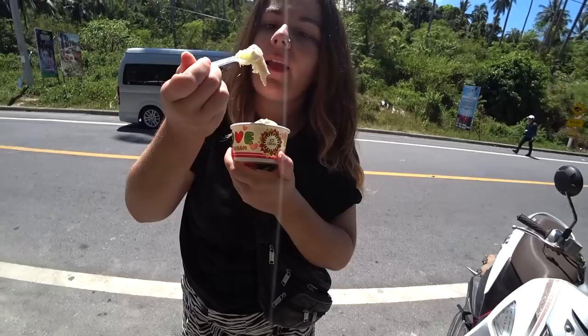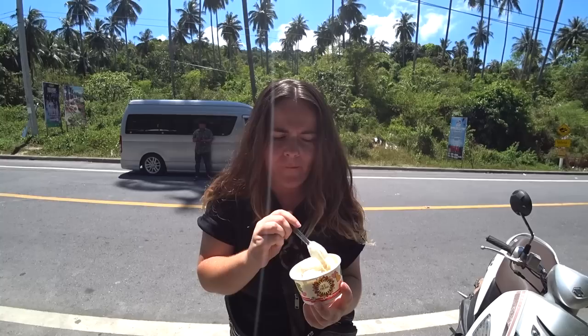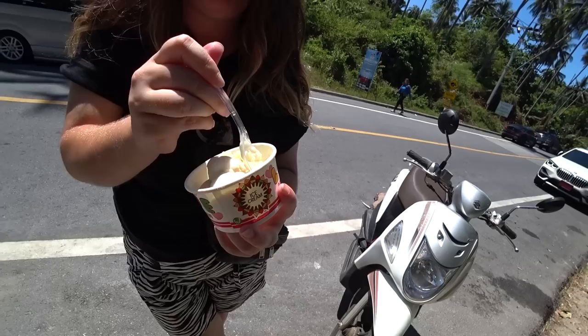Mm. Well, it does look good. Is it good? Mm. What's the sticky rice like? Is it sweet? It's good enough. Really? Mm, that's a winner. Sticky rice and coconut ice cream, the winning combo. Well, I've never thought about that before.